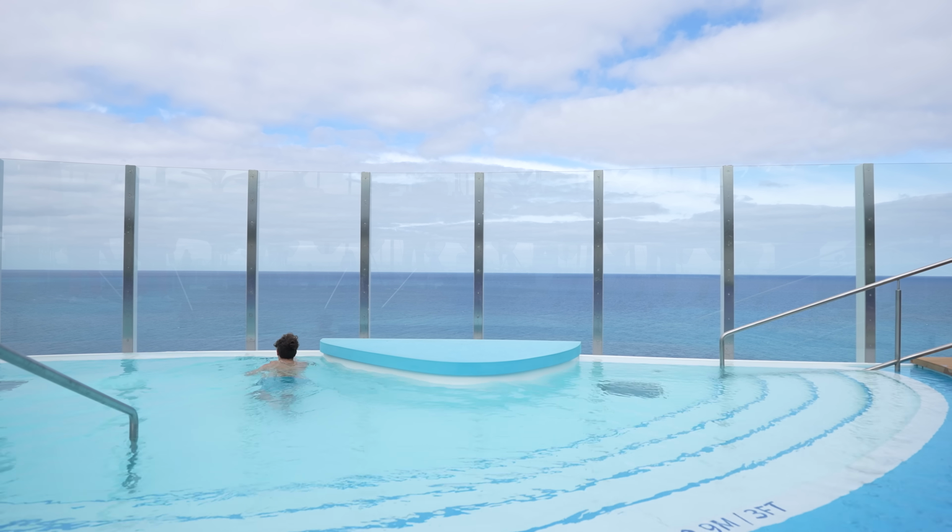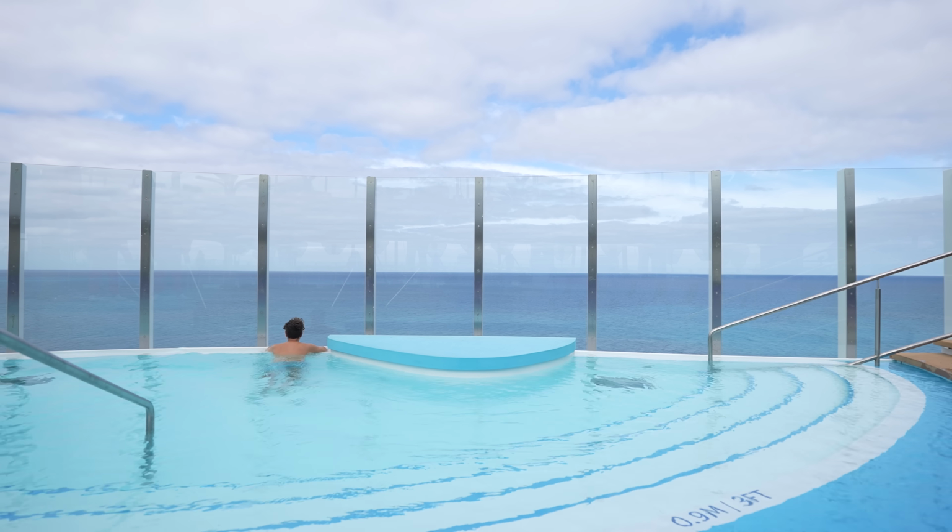I think my favorite type of pools are the ones where it's just a small plunge pool, you can grab a drink, and especially when it's parked up right against the view. This is the best way to spend your sea day, especially if you're just cruising down, the sun is out, and you're in pure relaxation mode.